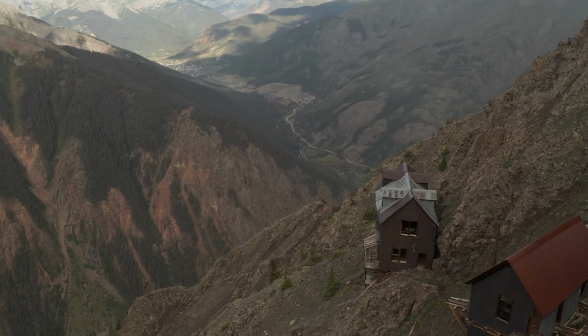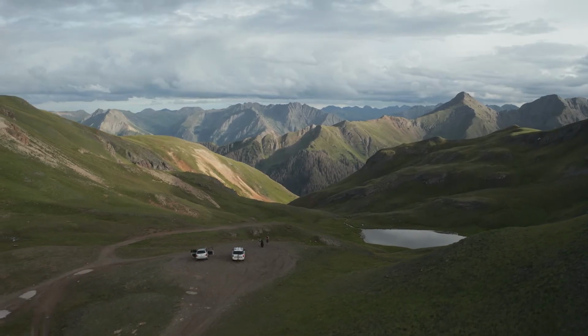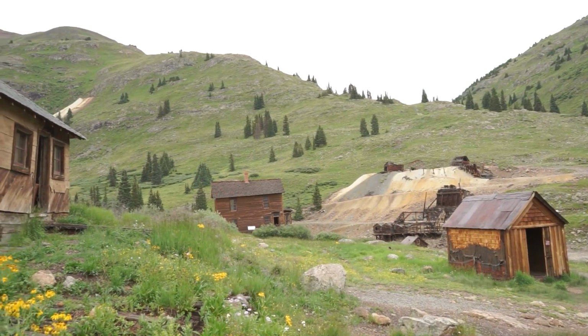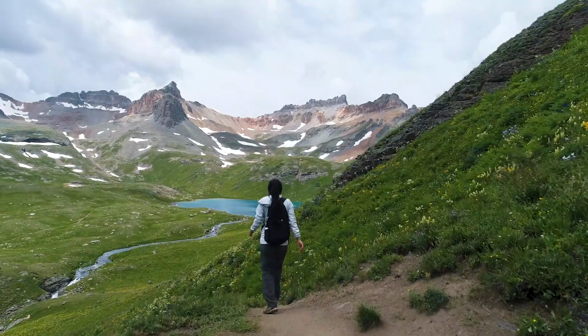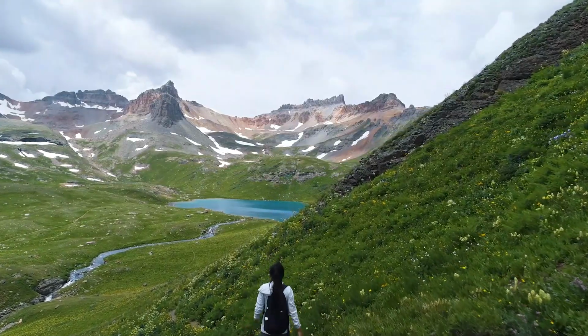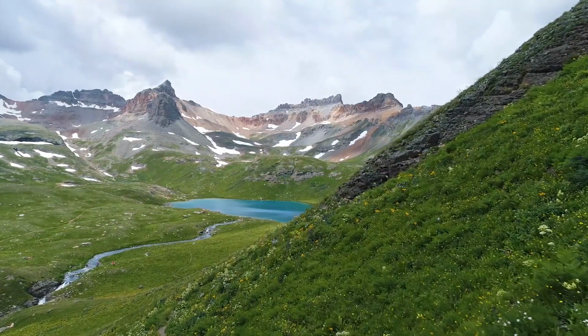Silverton is also an amazing base to do some off-roading or see some awesome ghost towns. Here you're also going to see places like the Ice Lake Basin and a bunch of other beautiful hikes. Stay tuned for a video just about this area.